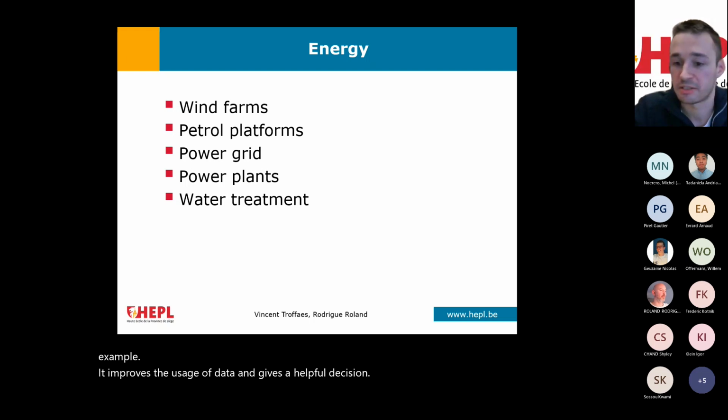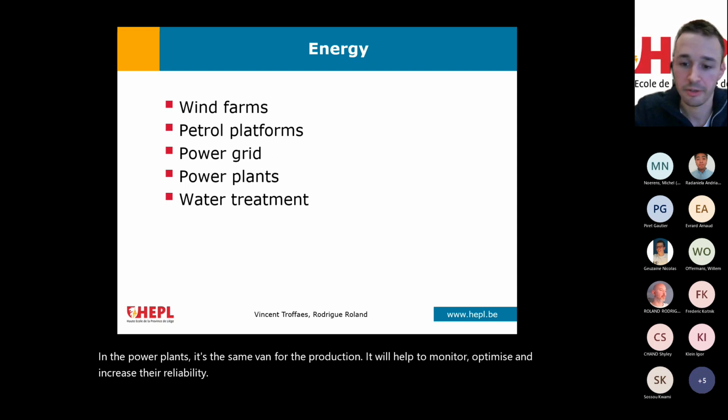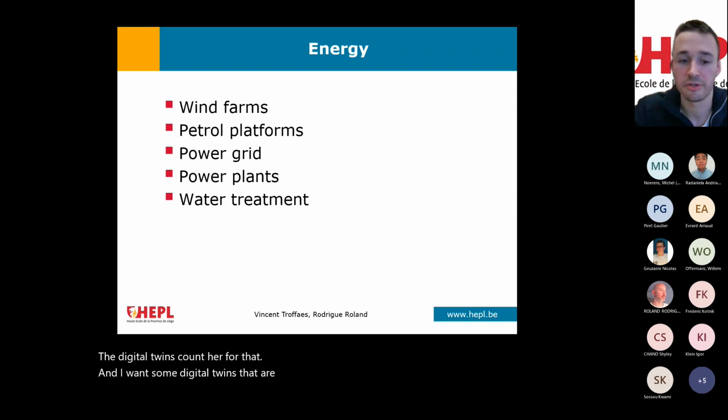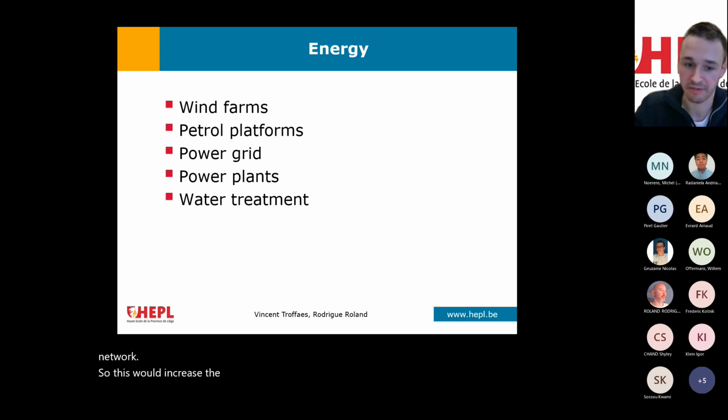In the power plants, it's the same as for the production. It will help to monitor, optimize, and increase the reliability. In the water treatment, there is also a lot of remote installation to monitor and drive remotely. The digital twins can help for that. And there are even some digital twins being developed to detect water leakage in the network. So this will increase the network safety and maintain the service.